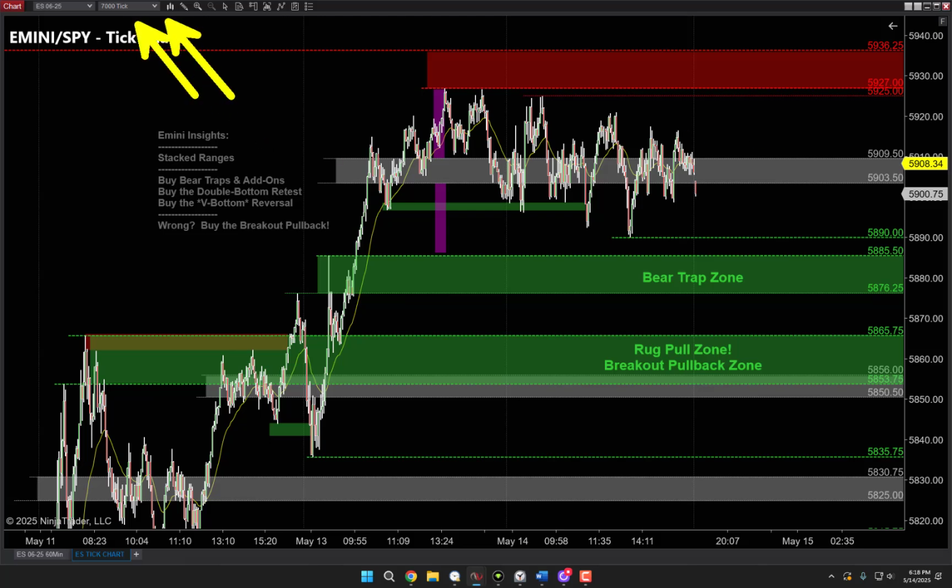That's a 7,000 tick chart, upper left-hand corner. And in case you're watching for the first time, that is the 21 EMA. It's the only indicator we use to find lots of winning trades each week. There's a big clue right now on this tick chart.